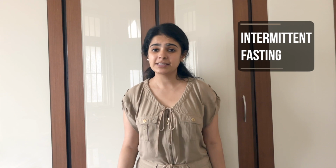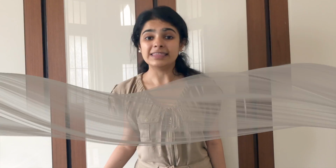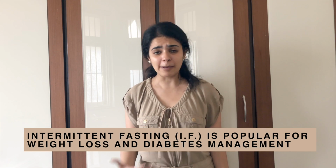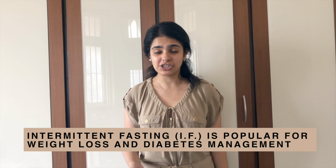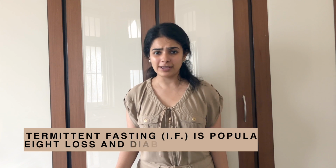Simply put, this is a method of eating in which you alternate between times of fasting and times of eating. Now, we all know that for weight loss, what you eat is really important, but intermittent fasting focuses more on when you eat. This is important, the shift from what to when. IF has been hailed as a fabulous method for weight loss and even for management of health conditions like type 2 diabetes and heart disease. So you can see why it's popular.